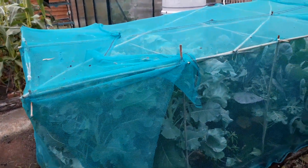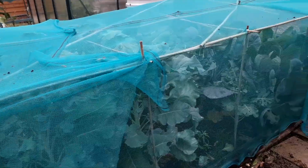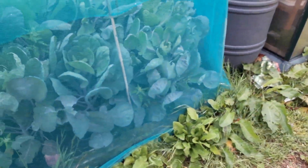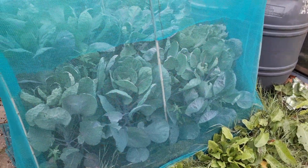Okay, in this bed we've got purple sprouting broccoli at this end. We've got standard Calabrese broccoli in the middle. I don't know if you can see any in there at all. I've taken a couple out, some huge ones, which is fantastic. And then at this end, I have got some red Brussels sprouts, along with some fat hen, which I'll have to get in there and weed.